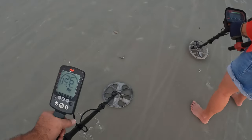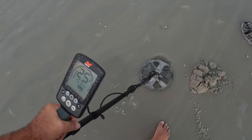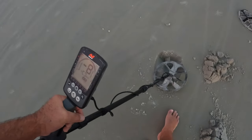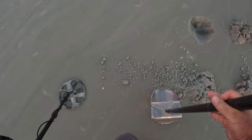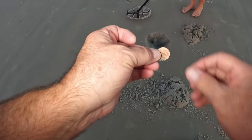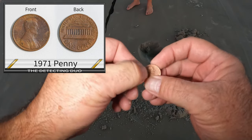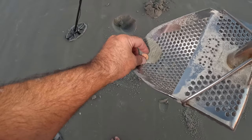25, 24-ish, yeah. Somewhere. Woo! Right there. Far down. How about here? Apparently I'm a little off. Oh, there it is. That must be a copper penny if it's that high. Oh, wow. Yeah, it's a copper penny of sorts. 71. All right. Was a 71. I dropped it. Here it is. 71 penny copper.